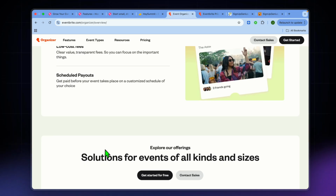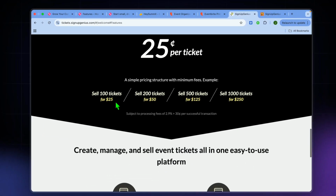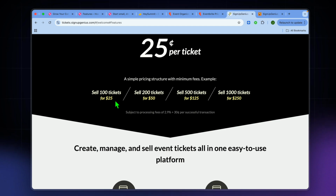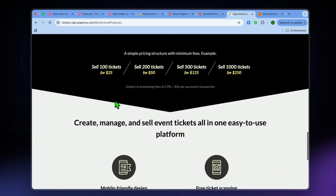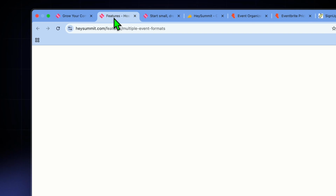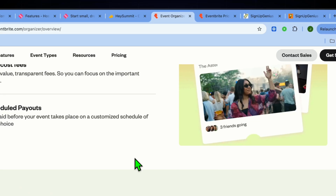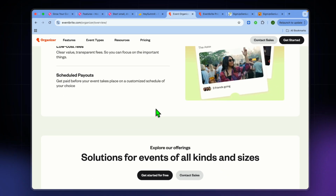And last but definitely not least, I would recommend you choose SignUpGenius if you're organizing school, volunteer, or community events and you want quick, free sign-up forms without complex tools, and you're on a tight budget or need simplicity. If you run both online and offline events, many organizers use HeySummit for virtual events and Eventbrite for in-person ones.